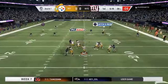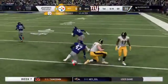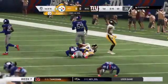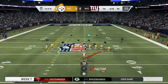Now Roethlisberger, looking for his tight end on the corner. It's complete, and he's brought down after a very nice gain. 22 yards there, a first down. First down, Steelers.